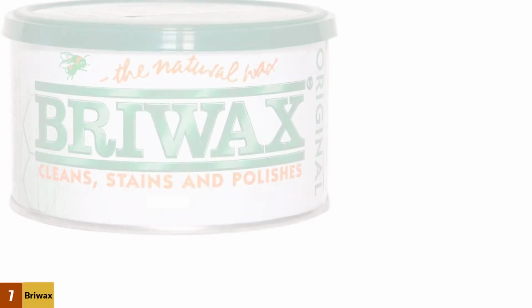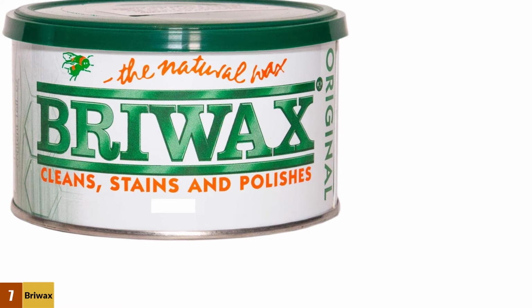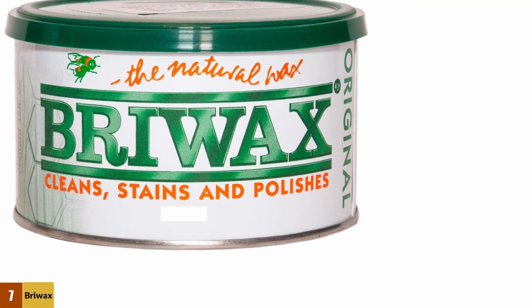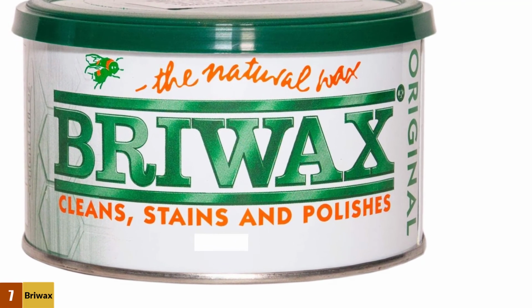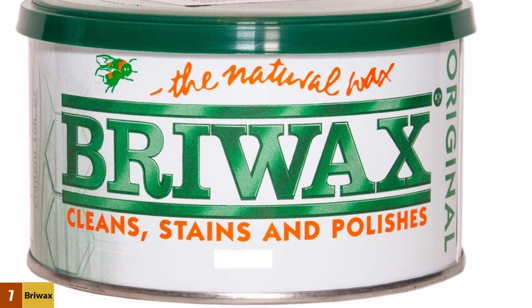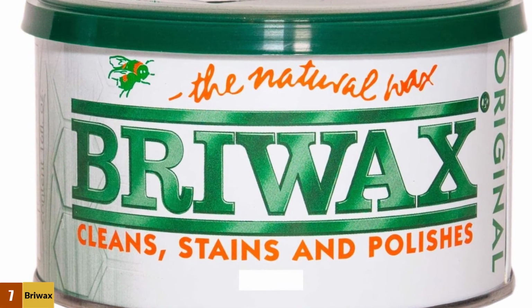At number 7. Briwax Original Furniture Wax. The formula in the wax is a combination of carnauba wax and beeswax, which is ideal for many wooden furniture. This wax blend can also restore the lost glow of your antique furniture. You can easily apply this wax with the help of any cotton cloth, and you only need to take a small quantity. As a result, this product can be your companion for a long time.